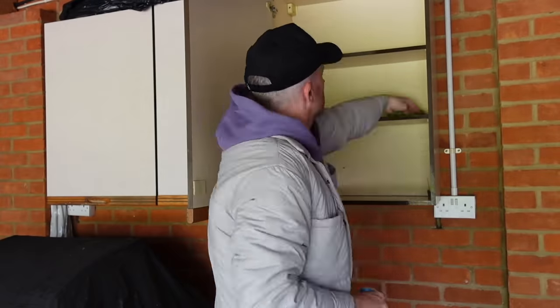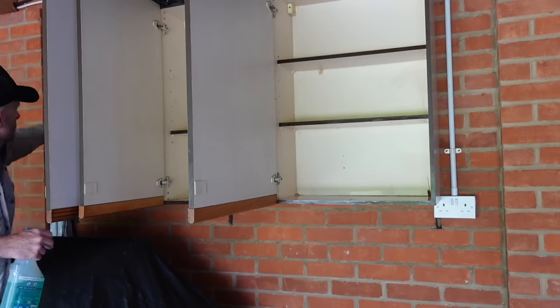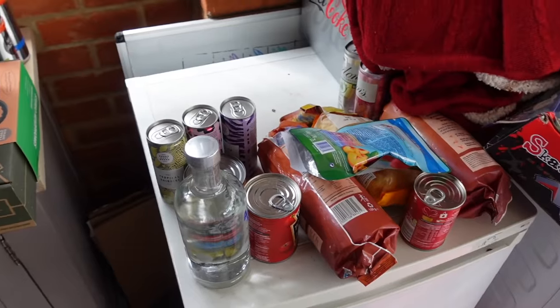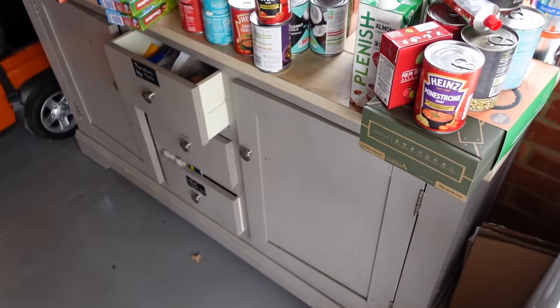So we gave them a bit of a clean up, and we decided to store the food in those. Like it's our temporary pantry or backup. Yeah, we like to keep all of our supplies, like the backup cans. All this beautiful stuff. But we do actually run out to the garage quite often.